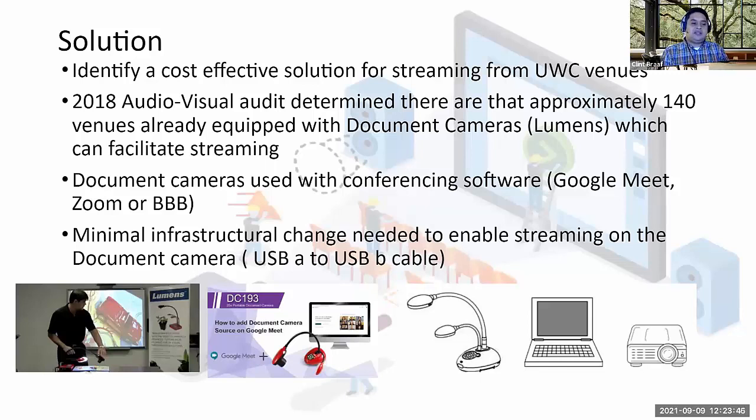In an audit that we did in 2018, when the audio visual services team was moved from ICS over to the CIECT team, we determined that we already had over 140 venues equipped with these document cameras. These are the Lumens ones, which you see in the picture on my slide. But we've now put in even more advanced, newer ones, which are the AVA document cameras.